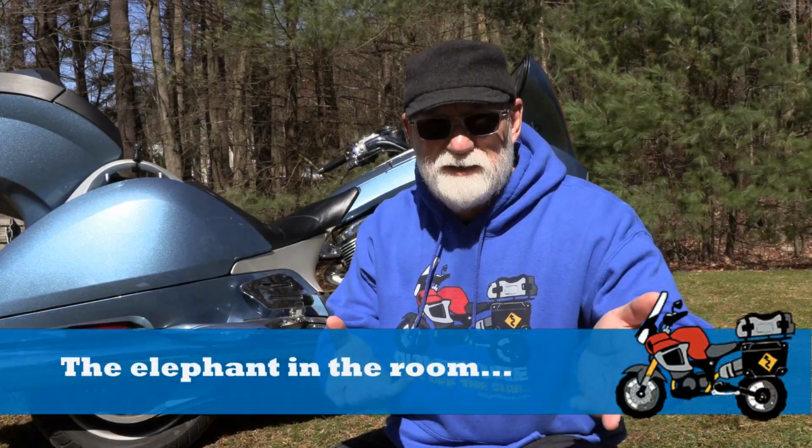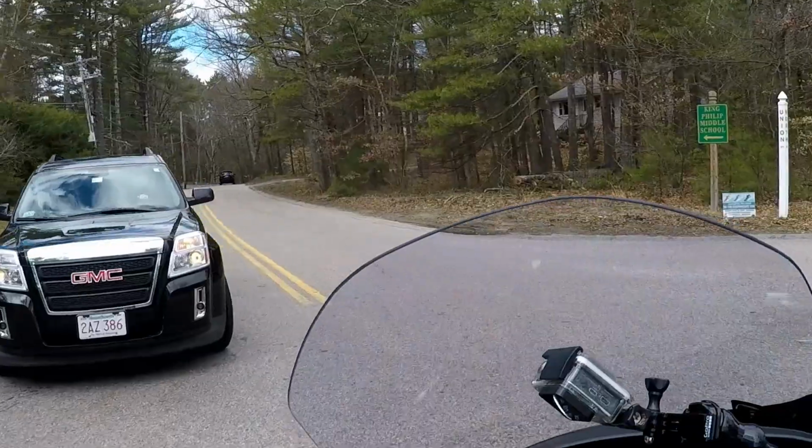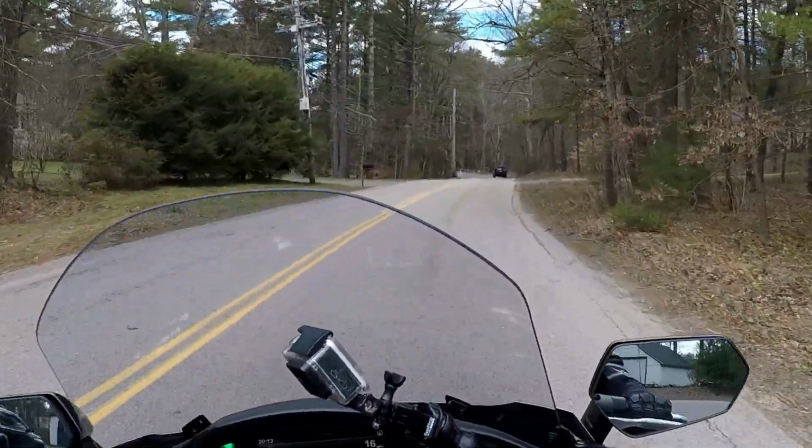All right, so now let's talk about the elephant in the room. Pun intended, right? The weight of this bike, the size and the weight of this bike. It is big, it is long, it is heavy, at nearly 1,000 pounds.